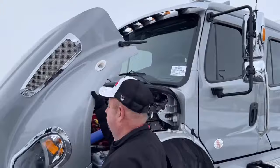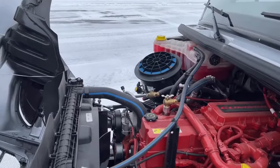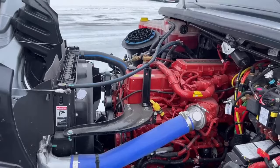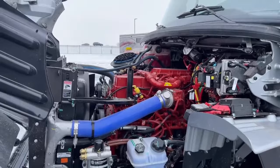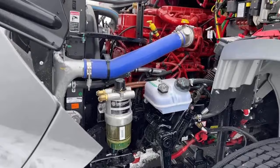That is the Cummins 8.9 liter engine. It is coupled with the Allison 3200 TRV transmission. This offers 350 horsepower and 1,050 foot-pounds of torque. A couple other things we can see underneath the hood. This is the fuel water separator right here. In addition, here's where we would put in the power steering fluid.